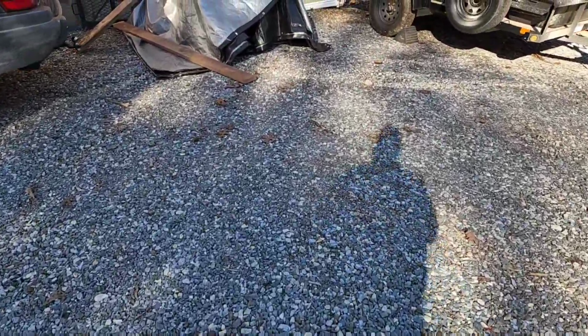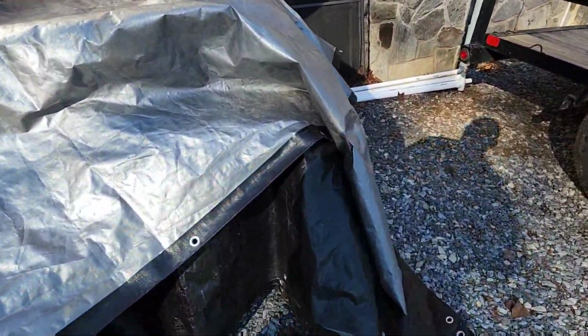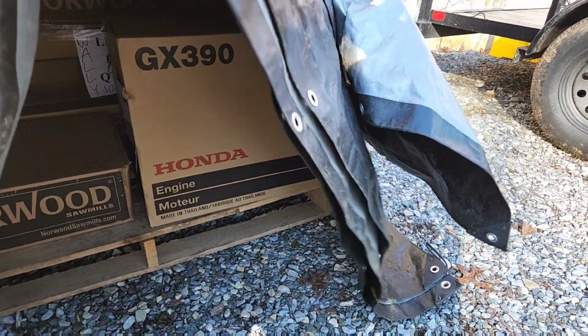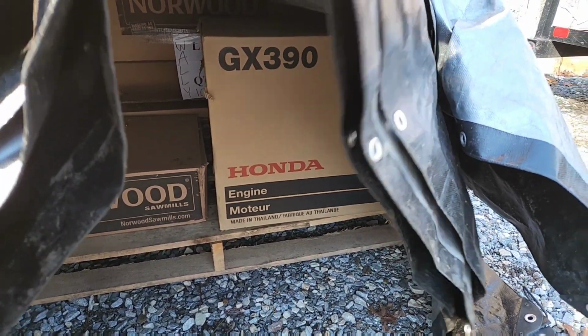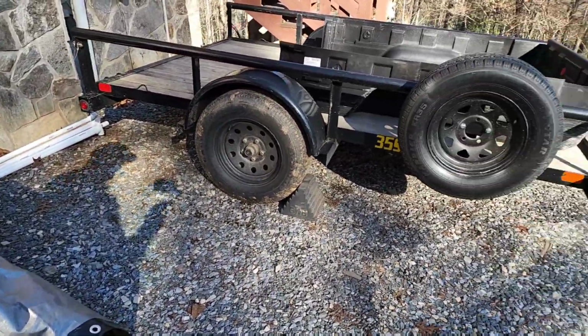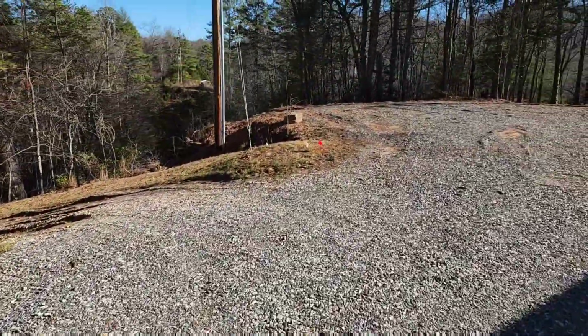I also mentioned my mill. Well, while we were gone, let's take a quick peek under the tarp. Oh. Looking like some parts, a little bit of an engine. So we got that in, and that's going to take a minute to get up and going.